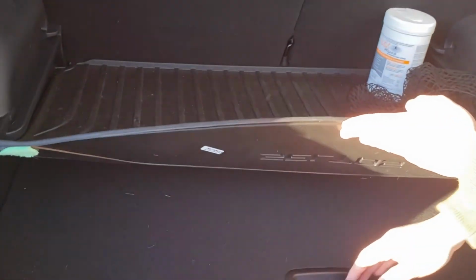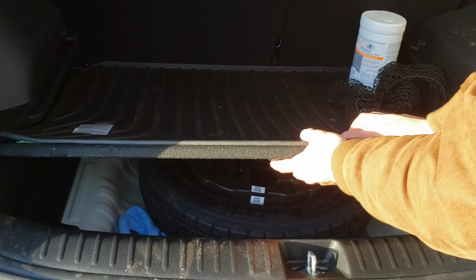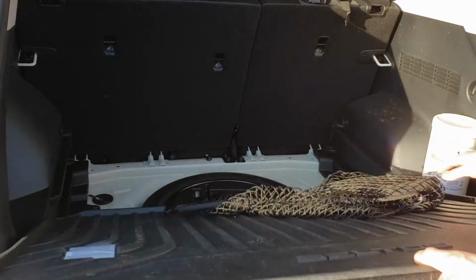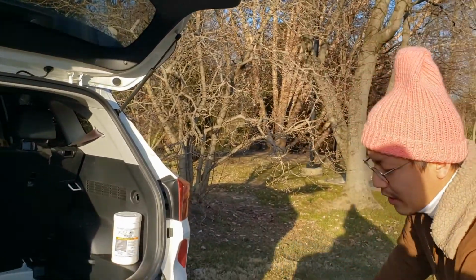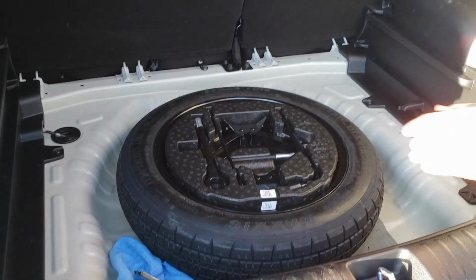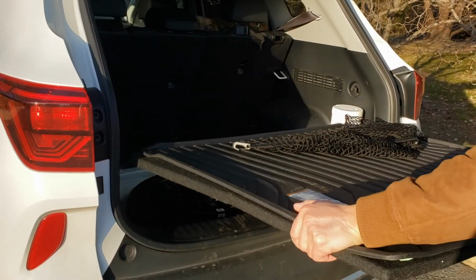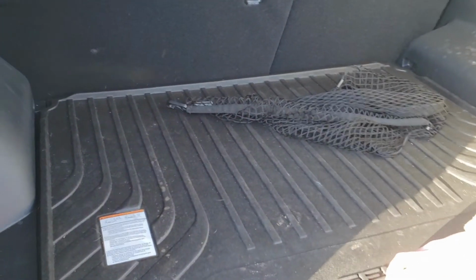With the Kia Seltos, as you can see, you can lift up this panel and you have a spare tire. You know, a lot of cars these days, they don't provide you with a spare tire. They provide you with a patch-up package, but you get a spare tire with the Kia Seltos. Now, when you lift the panel, as you can see, there's additional storage space, but also you can put this panel up and make the trunk floor flush.